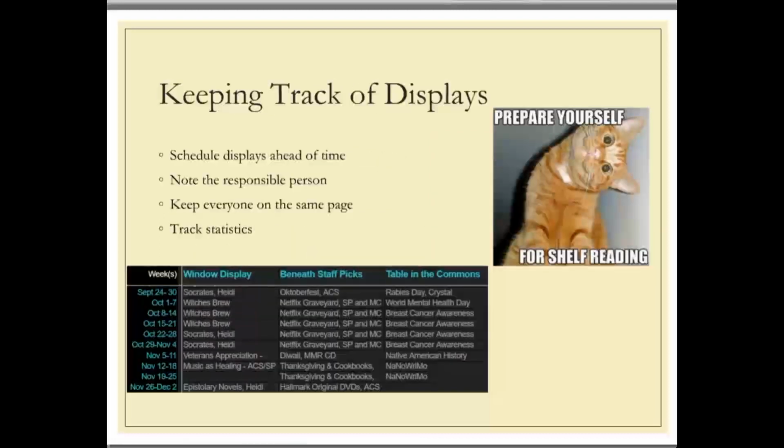So the next thing we're going to talk about is keeping track. I mean, schedule displays ahead of time. We all know that Thanksgiving is coming. We all know that St. Patrick's Day is coming. Schedule those ahead of time so that you will have more of a plan. And also you want to note the responsible person. You want to keep everyone on the same page. You want everyone to know what everyone else is doing and what the plan is.